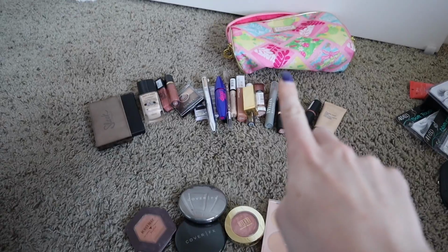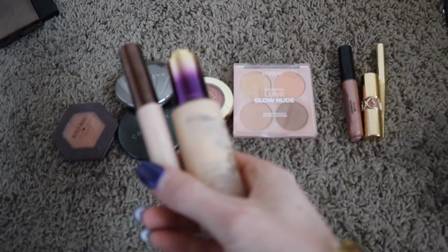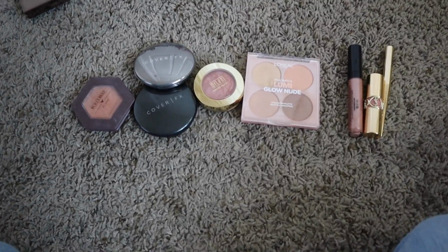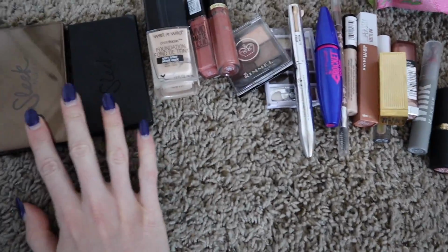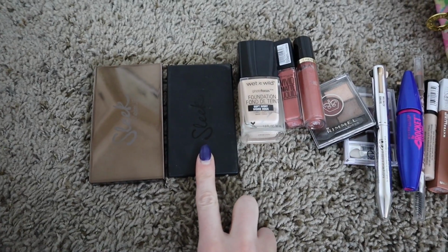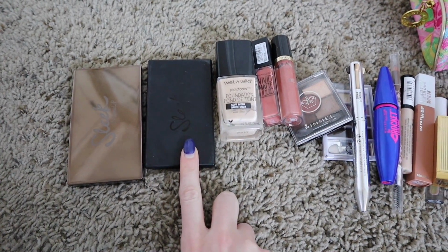So I've organized the contents of this bag here, and first of all, there's 2 products here that are empty that I was keeping just to remember. So I'm going to put these in my empties box. Sorry about the loud crash, but I'll discuss those in an empties video. And then back here is all the things I'm going to get rid of. These two Sleek palettes. This one is creamy and definitely expired. This one is some powder blushes that are beautiful. I've barely used this, so this will definitely go to a good home.